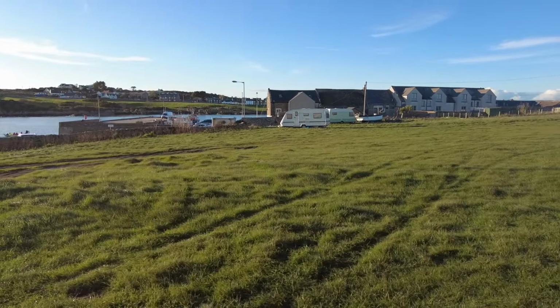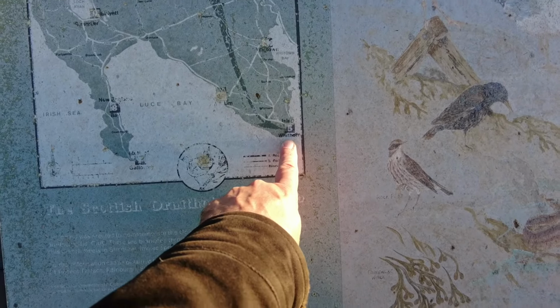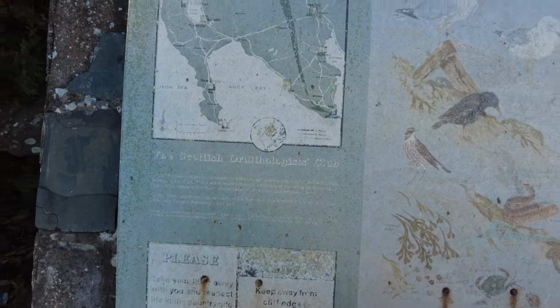And we're at Whithorn. That's where we are. We're at the Isle of Whithorn. Tomorrow we're heading for there. Is that where we're going to stay? That's where we're going to stay tomorrow, definitely. Then? Yeah.